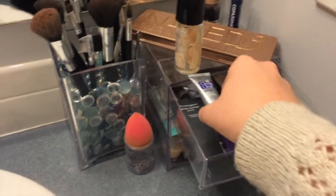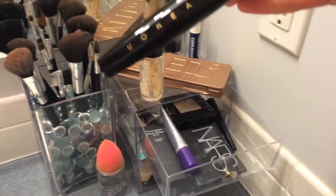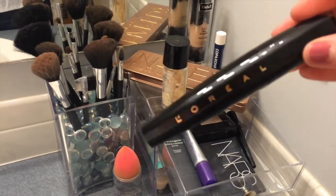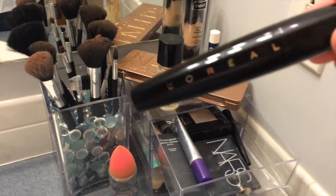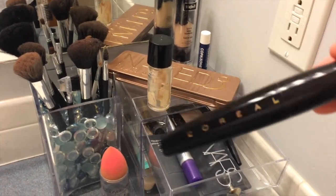Moving on, I have my mascara that I love to death. This is the L'Oreal Voluminous. It's amazing. I absolutely love it. It separates my eyelashes and makes them look super long and full. So that's why I always pick it because it's really awesome and it works wonders for me.